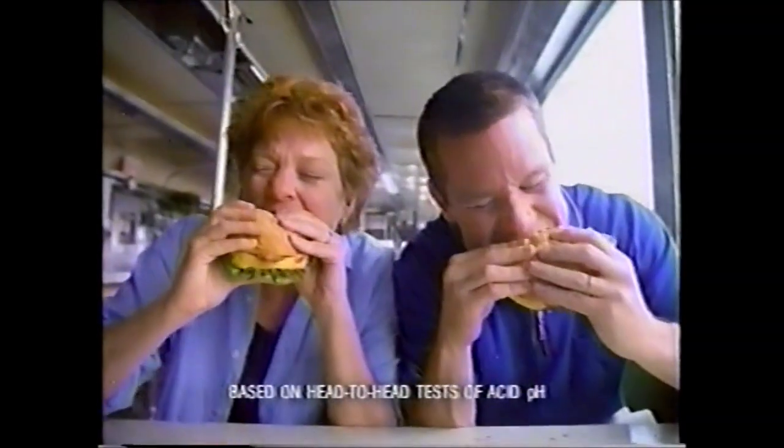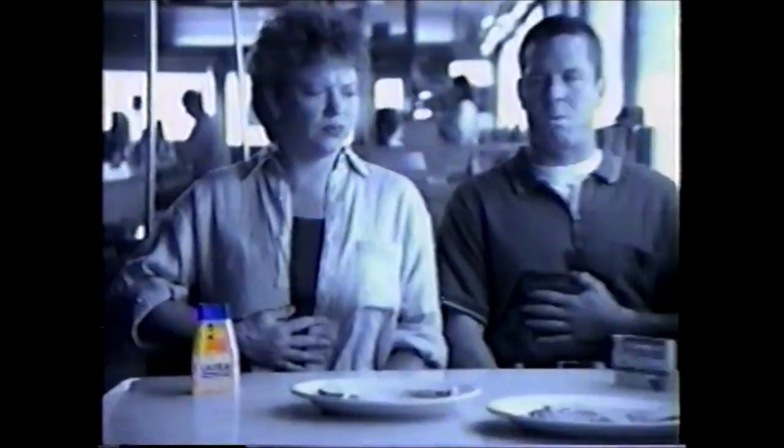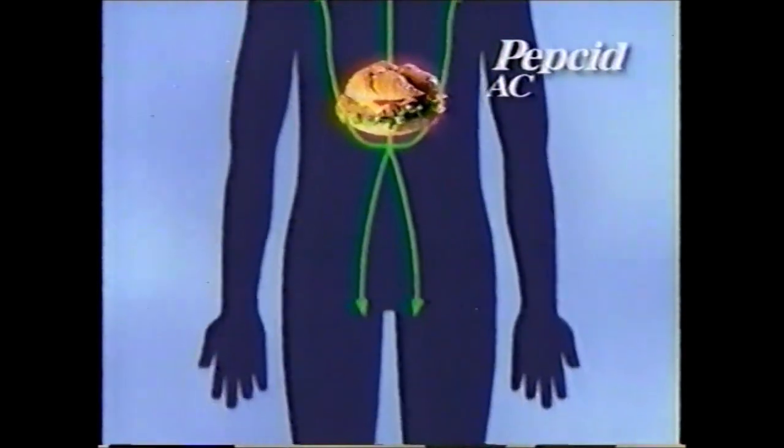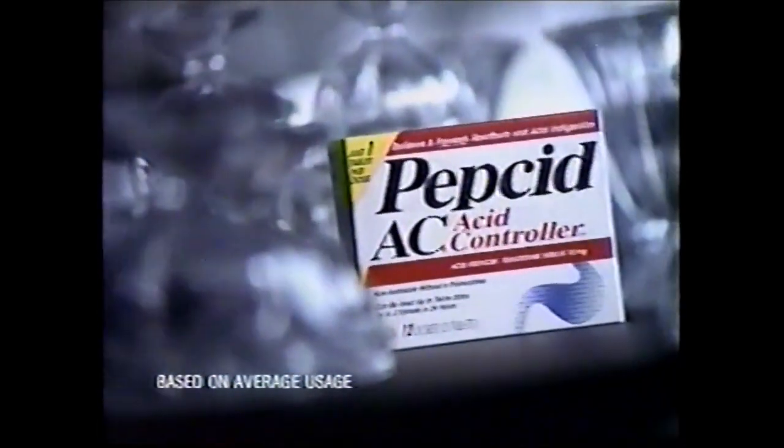Why does Tums control acid faster than Pepsid AC? Because they work on your stomach acid in totally different ways. Tums Calcium naturally, rapidly neutralizes acid so it works fast. Pepsid AC's famotidine has to travel through your bloodstream, so it takes at least 40 minutes to block natural acid production. So why does Tums work on acid faster and cost less, and Pepsid AC works slower and costs more? Good question.